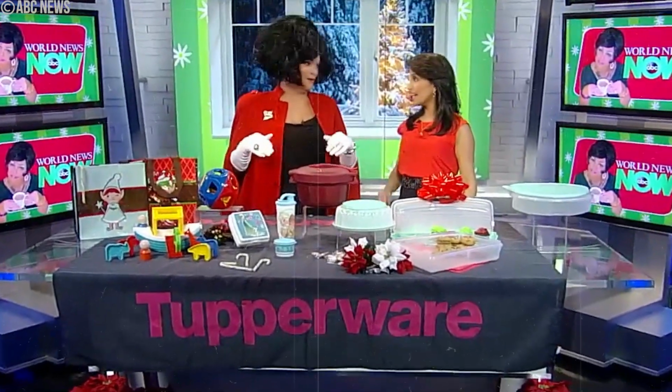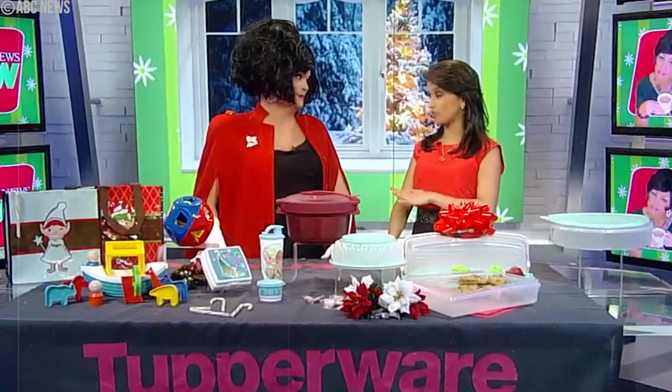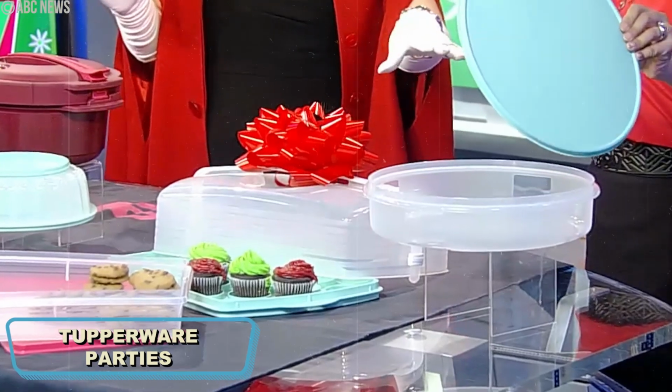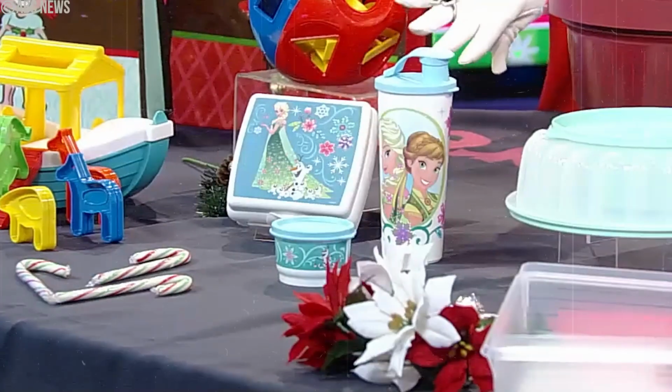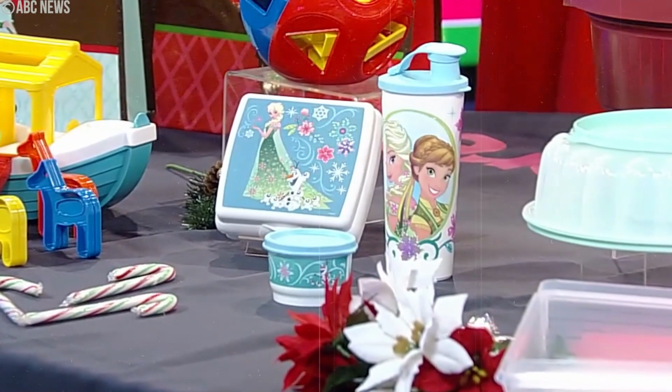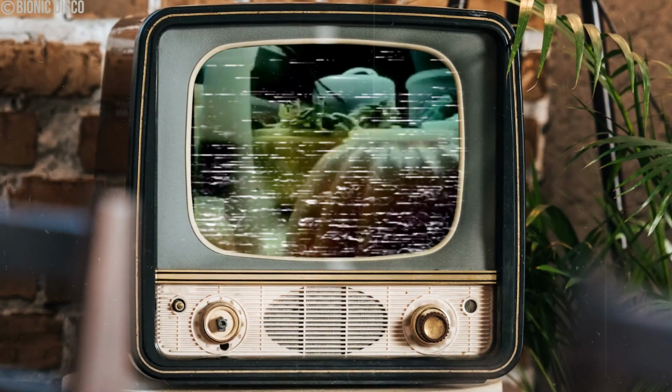Before Amazon made online shopping super easy, there was a whole vibe called Tupperware parties. Picture this: a group of friends getting together, not for cocktails, but to check out the latest in plastic storage containers. You can see and buy Tupperware at a Tupperware party.